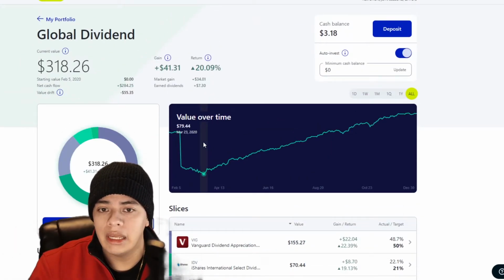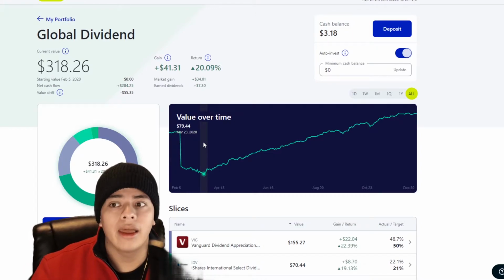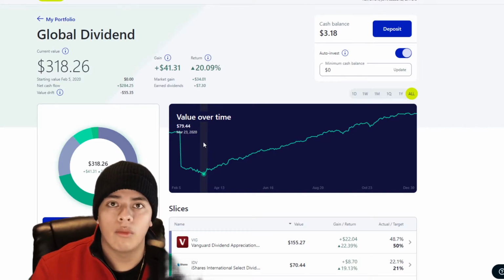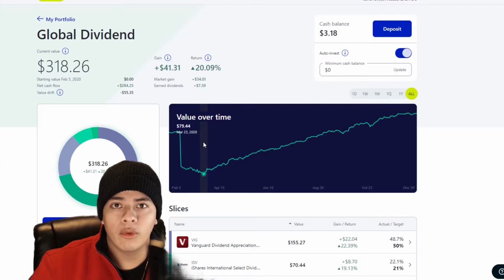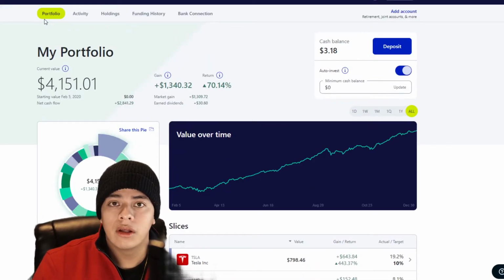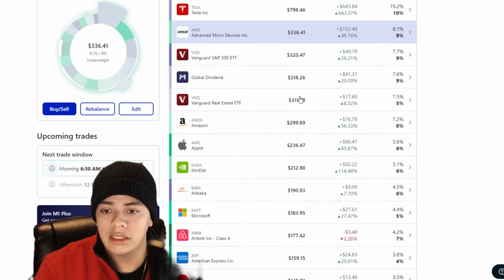So these are stocks that are picked by M1. I just got their portfolio and added it to mine, just so I can have a little more dividend income in this portfolio. Because at the end of the day, that's kind of what we want to go for with this one. We do have quite a bit of growth stocks in this one. So, back to this pie.